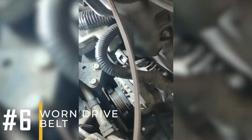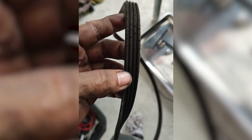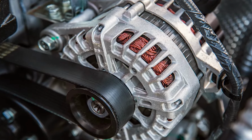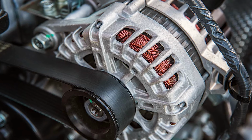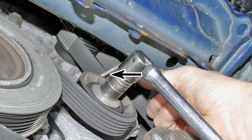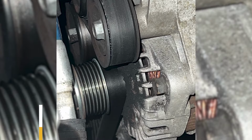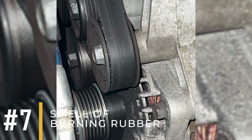Symptom number 6, worn drive belt. This could happen because the belt slips when the tensioner doesn't apply enough pressure. Sometimes this can cause intermittent issues with the alternator, affecting its output voltage. If your car has a manual tensioner, fixing it might be as simple as adjusting a few bolts to tighten the tension. Symptom number 7, smell of burning rubber.